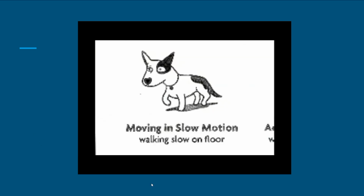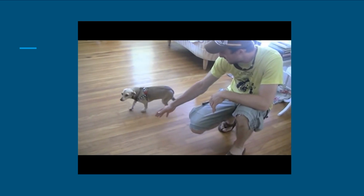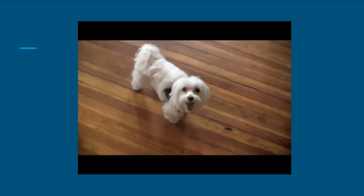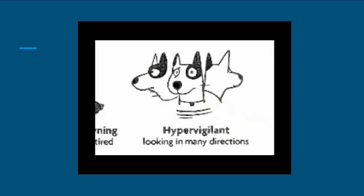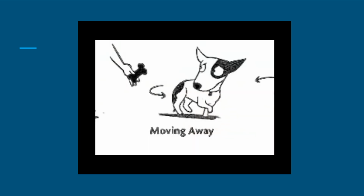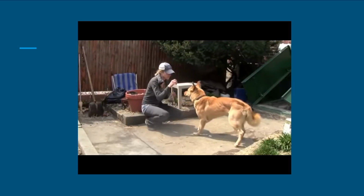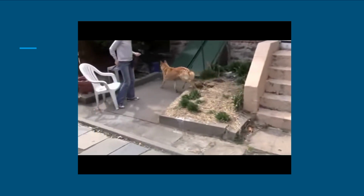Moving in slow motion. Yawning that seems out of place. This one makes me so sad, the nervous yawn. Hypervigilant. Moving away. Pacing. And we often see this in conjunction with hypervigilance, as you can see with this dog.